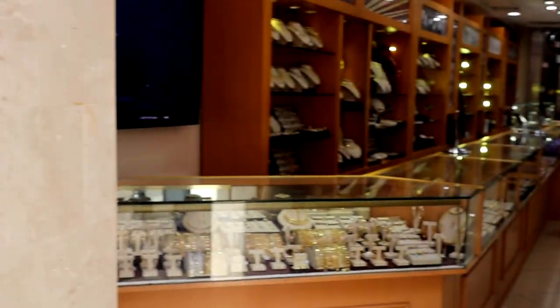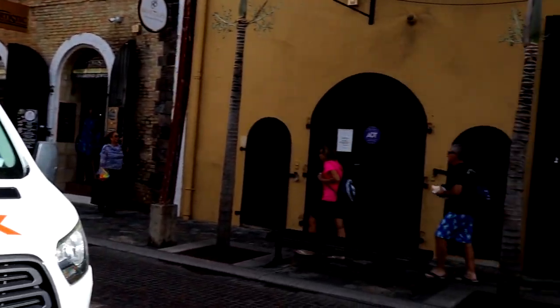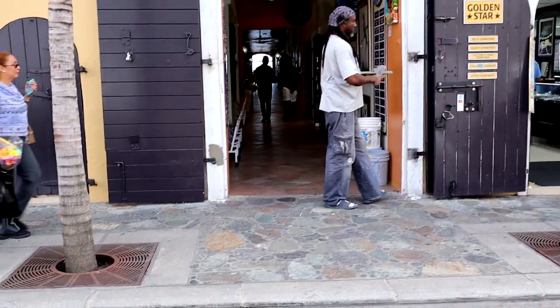A lot of jewelry stores, guys. One of the main things you're going to see when you walk Main Street is a lot of jewelry stores. Passage, that's an art store. It looks like it takes you to the waterfront. One of these alleys real quick. We said we came to get you guys through the alleys.